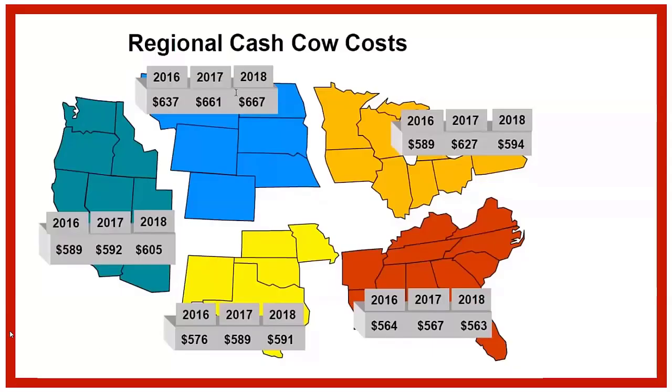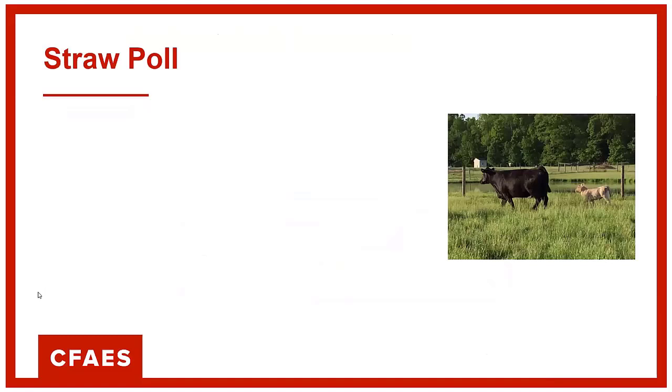The reason we talk about being economically sustainable and profitable is that there is an annual cost to keeping and maintaining a cow. Here in Ohio, this is some Cattle Facts data from 2016 to 2018. Depending on weather and rainfall, it's anywhere from $590 to $630 annually. That puts us somewhere around average in this Great Lakes region, as opposed to some other regions of the country where rainfall, feed, and forages may be a little more challenging and limited.